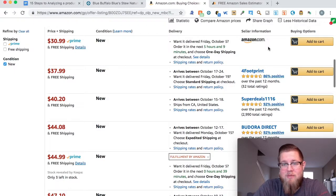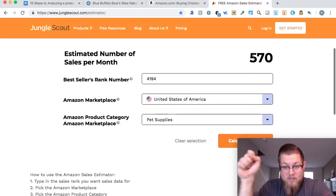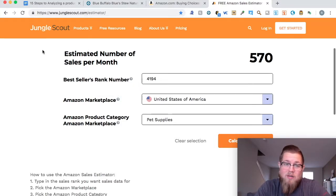So let's say this wasn't Amazon.com and it was you and one other person. If you could get this at a profitable price, and it was just you and one other person, technically you would take this number 570 and you would divide it by you plus the other seller, so 2. You divide it by 2, and that would mean you could sell 285 units a month on average. Now this is an estimate, of course, so it is what it is. But that's the best number you have. So if you're sitting there and you're looking at 200 of these and you're profitable on them, man, that's a gold mine right there.